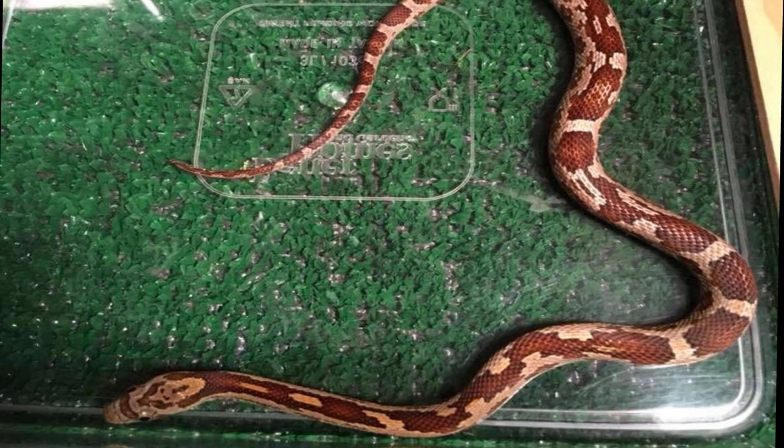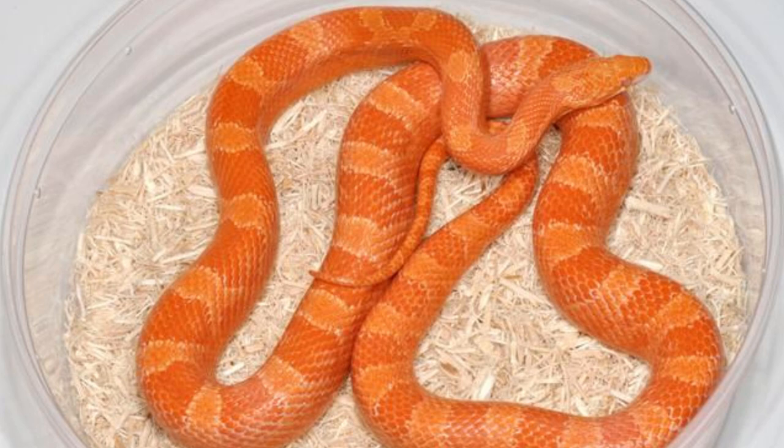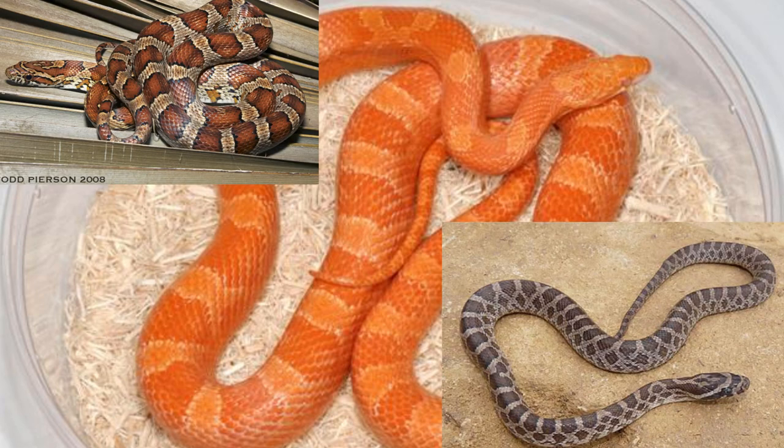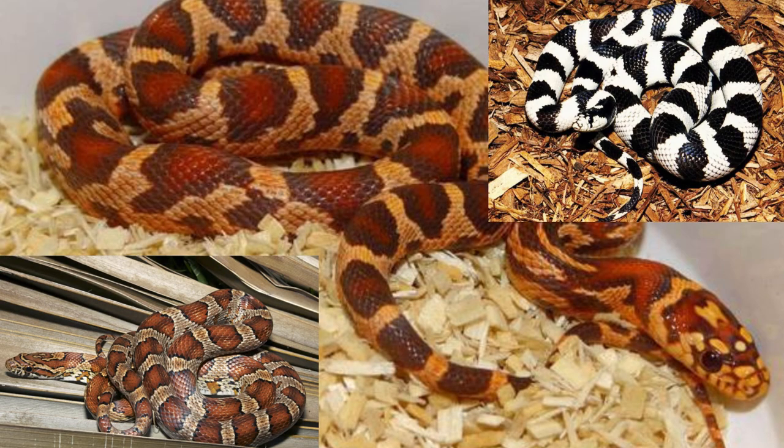Let's start off easy with a fox corn, which is a corn snake and a fox snake. Makes sense. How about a beast corn? Huh? Corn snake and a black rat snake. That sounds pretty rad. There are creamsicle corns, which is a corn snake and a Great Plains rat snake. Then you've got a jungle corn snake and a California king snake. Neither species lives in the jungle, but you know, jungle corn.